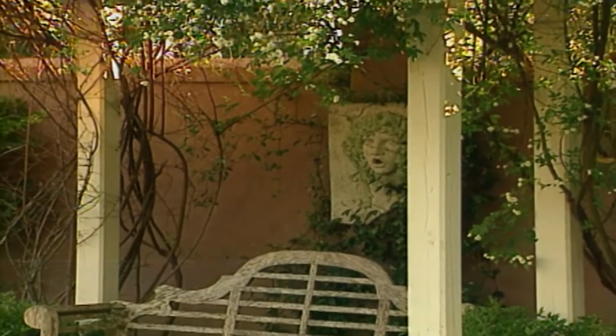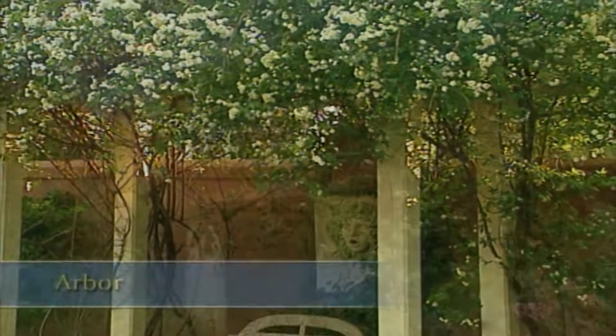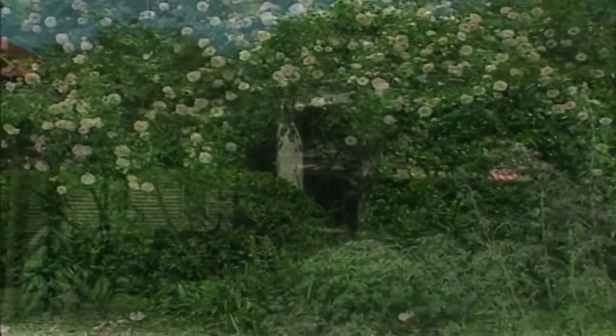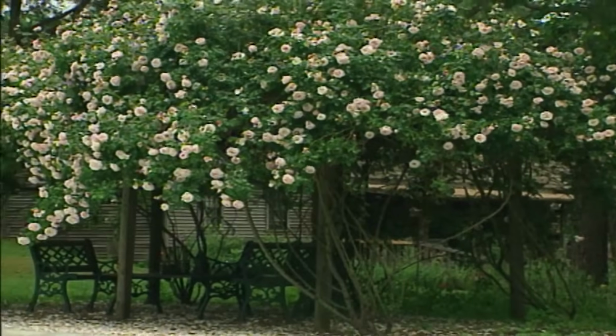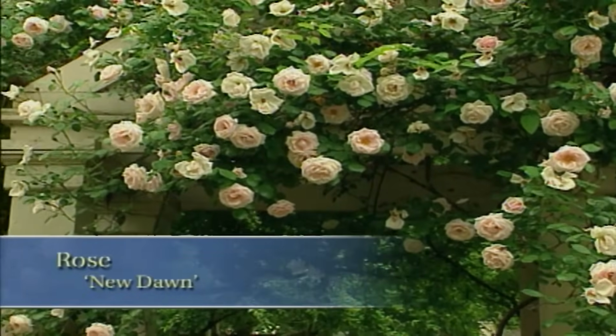The first is the arbor. You see, an arbor can be a resting place in the garden. It can create a sense of entry or even frame a view. And often plants such as climbing shrubs or vines are grown on it. Just take a look at one of my entry arbors covered in New Dawn rose.